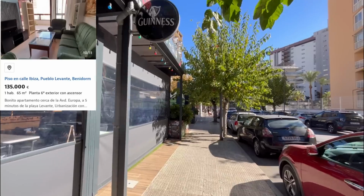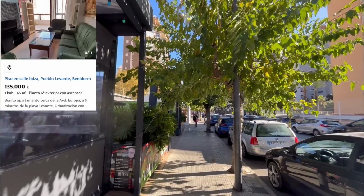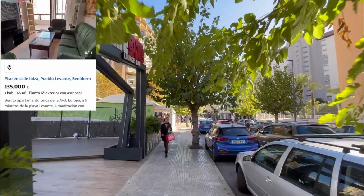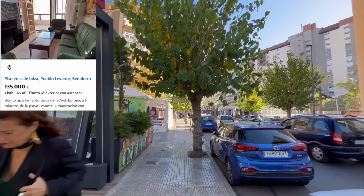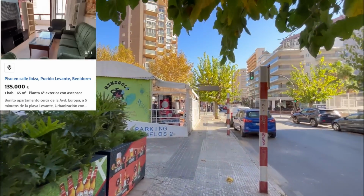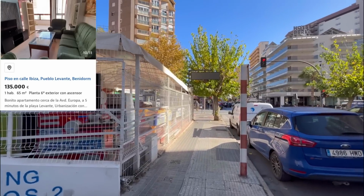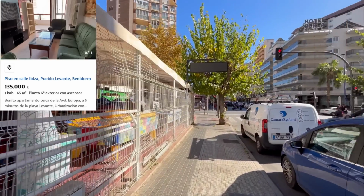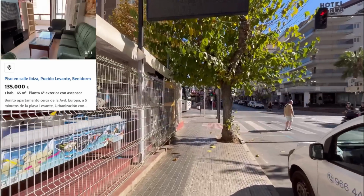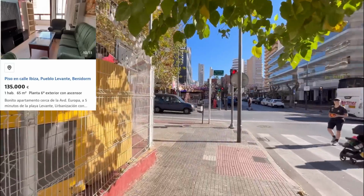The second property that we found was on the Ibiza Street, also a great location for those who love this area. Genuinely, that's a sixth floor with elevator, which means that it's not going to be as noisy from the bars below as it would be on a lower floor. Just 5 minutes away from the Levante beach, from all the most important things, really close to everything. And it's a one bedroom, 65 square meters apartment, 135,000 euros.